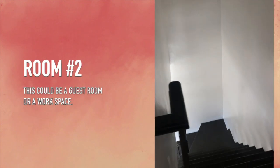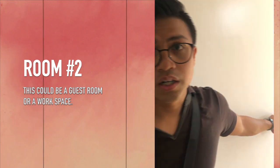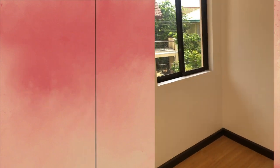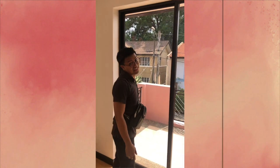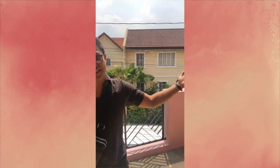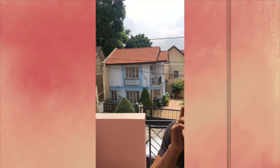So we plan na para either guest room to or working area namin. So ito siya. So room lang siya. Then this is the veranda or terrace. So dito lang kami chill pag matanda na kami, magko-coffee lang kami. Ganun siya. Init eh. So now let's go to the last room.